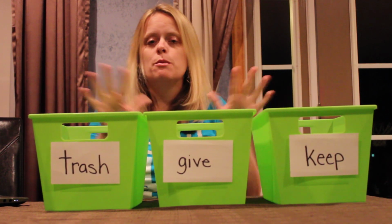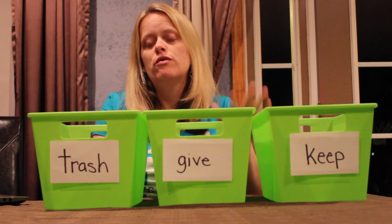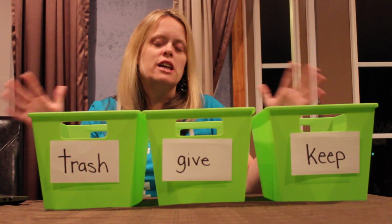If I am going to keep it, where am I going to file it? That's the bigger thing. You're going to keep it or you're going to trash it, and if you're going to keep it, where are you going to file it whenever you're done with it? So these three ideas are the crux of all organizing.